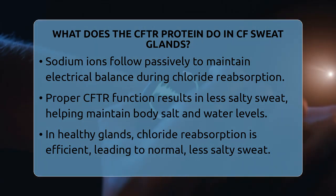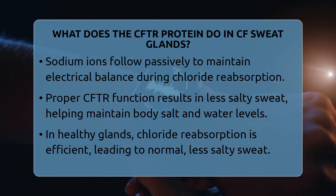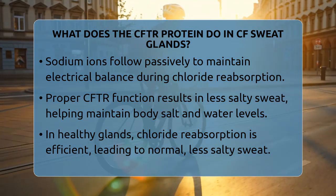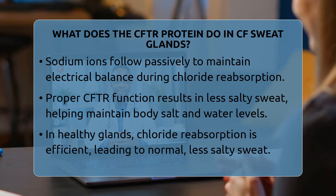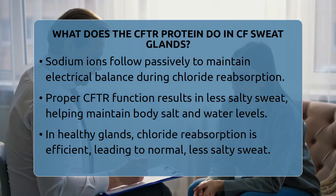In healthy sweat glands, this chloride reabsorption is smooth and efficient. The CFTR protein ensures that sodium and chloride are reclaimed, making the sweat less salty. This is important because it helps maintain the body's salt and water balance. When the sweat reaches the skin, it is less salty, which is normal and expected.